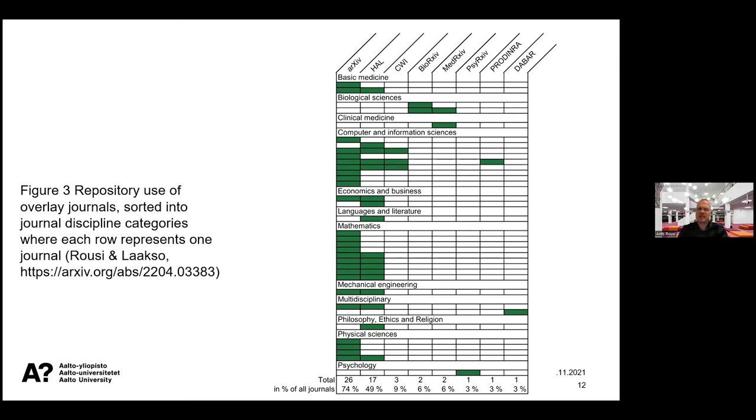And then the other options were quite rare. So MedArxiv and PsyArxiv and bioRxiv, the instances were quite rare. But again, it's just started to spread in the fields beyond natural sciences. So that's not maybe that surprising.